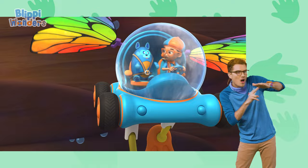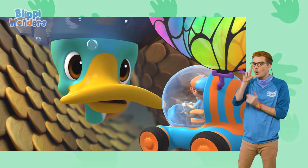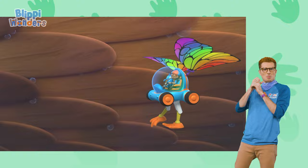See, we make a special oil that keeps our feathers waterproof. Waterproof feathers! Whoa! Is that a bubble? Bubbles? What do they do?